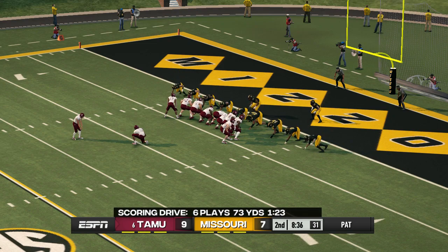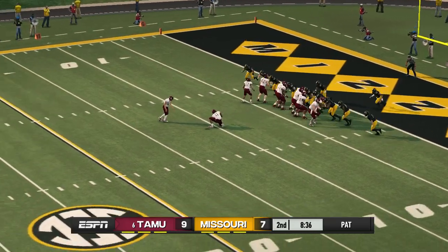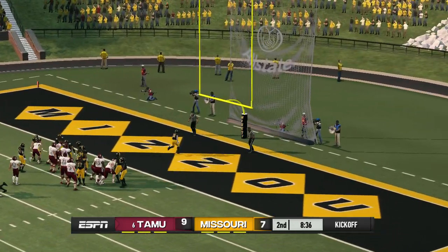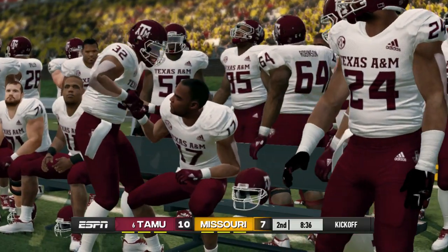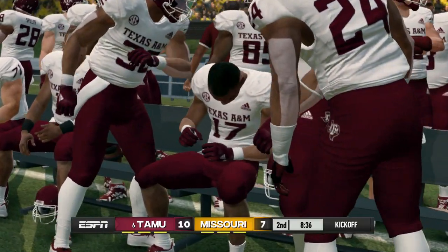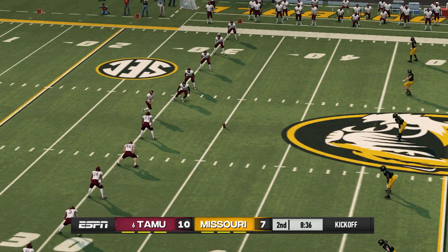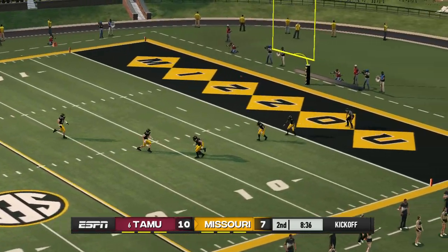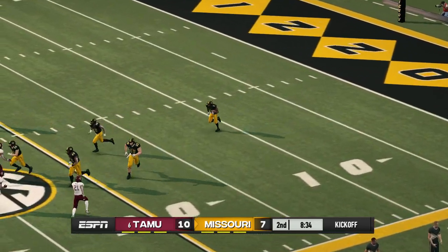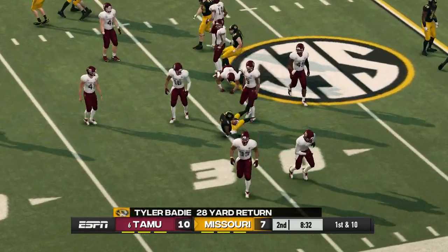So the kicker will line up here and try to give his team a 3-point lead with this extra point. He makes the PAT. And it looks like they're ready for the kickoff. He'll return it from the one. They'll bring him down at the 28-yard line.